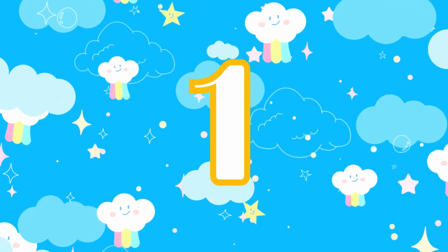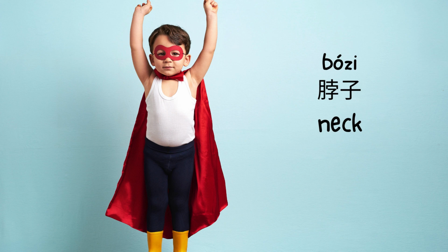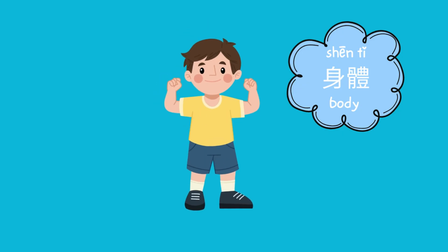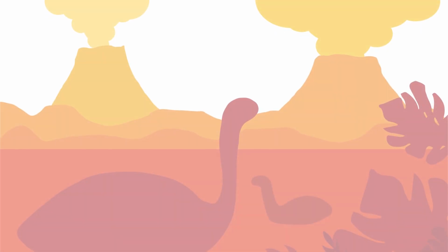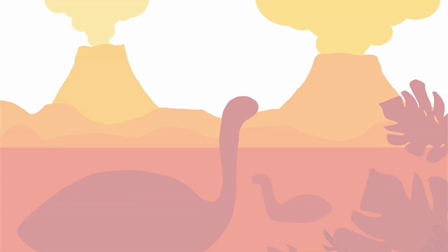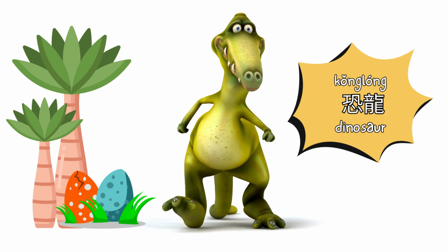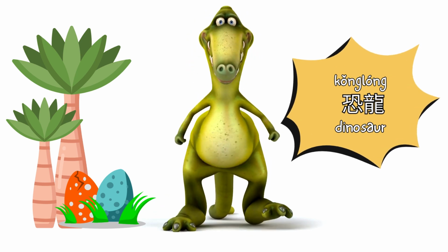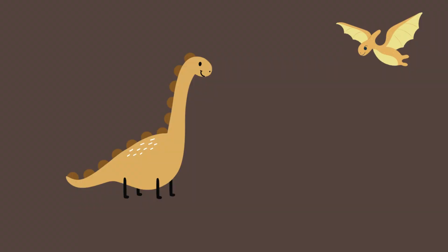Number 1. Neck. 脖子. Your neck connects your head to the rest of your body. Body. 身体. Did you know that millions of years ago, some plant-eating dinosaurs, 恐龙, had very long necks.